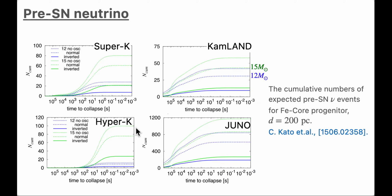For Super-K, KamLAND, and future Hyper-K and JUNO. So for instance, KamLAND: hours before the explosion, already tens of neutrinos can be detected, and that can be above the threshold, above the background normal operation time neutrino flux. Then you can say something anomalous is happening.